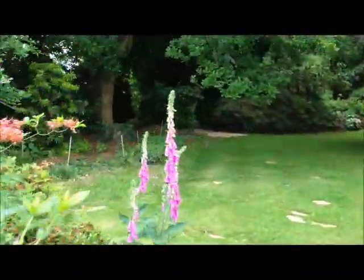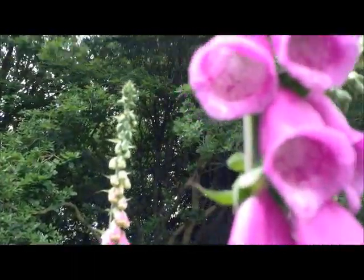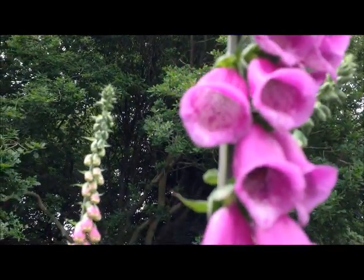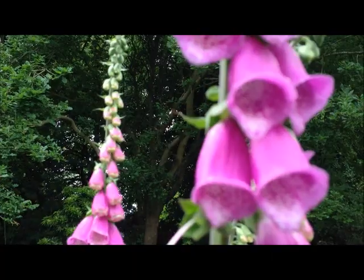The foxgloves are lovely though, aren't they? There's a big bumblebee in there. There he is, up in there. Oh, he's covered in pollen. He's going to come out any minute. Oop, I'll have that one.